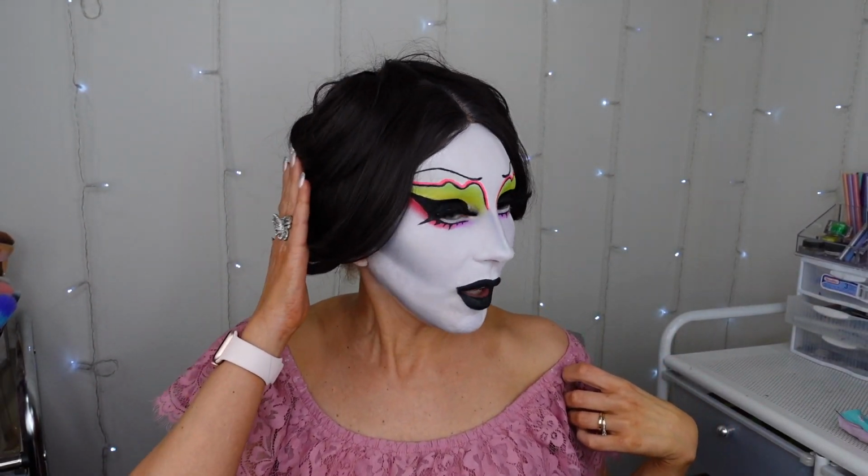So I'm wearing a little bit of ruffle. Let me zoom you out. There we go, now you can see the whole picture. Don't look in the back because it looks like trash. Yes, my drag does not look good from the back.